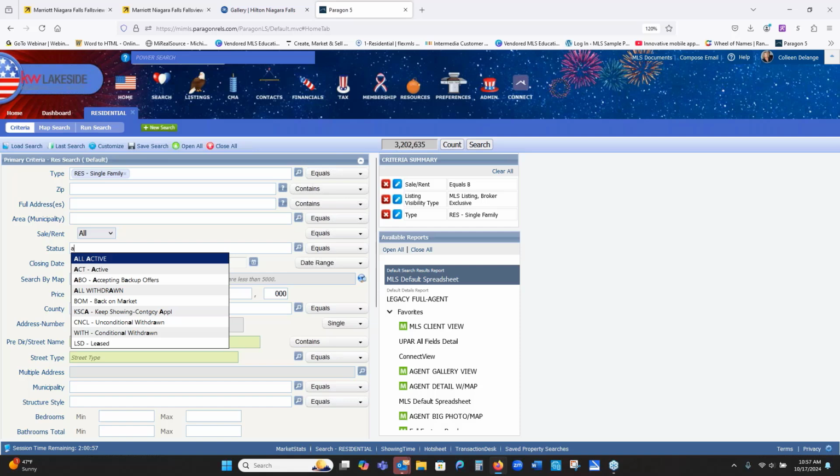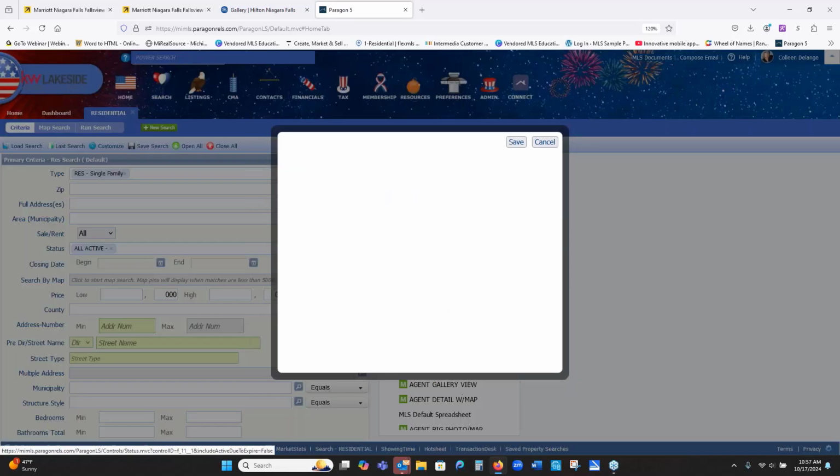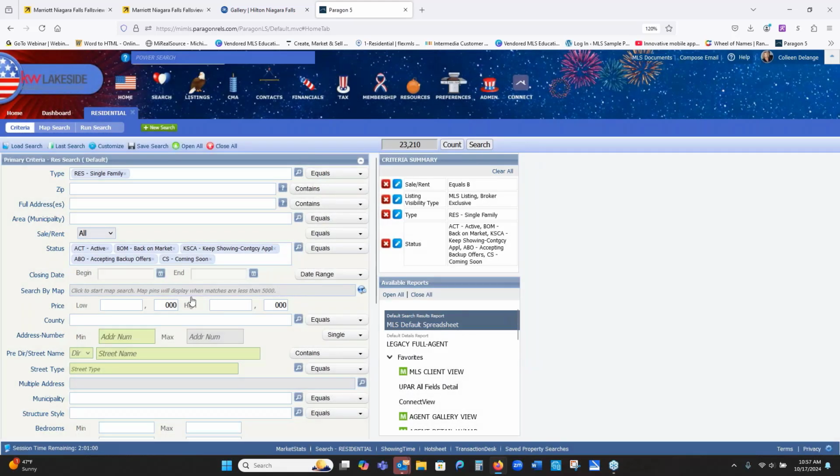So we're going to look at that today too. Of course, for the status, I'm going to pick all active because there's not that much on the market. But if you're not comfortable showing ABOs, you can always deselect that. I prefer to do all active because they're still going to see ABOs on Zillow and Realtor.com and in the collaboration center, so I like to pick all actives for them to see.